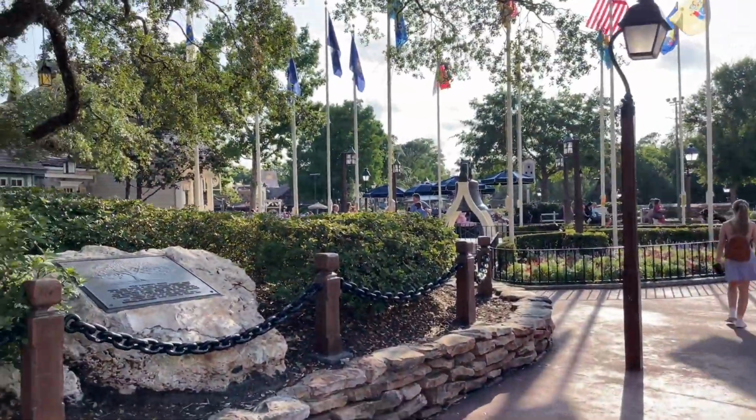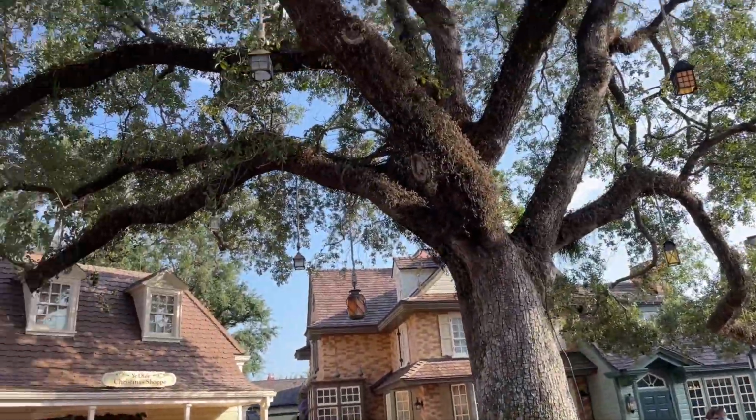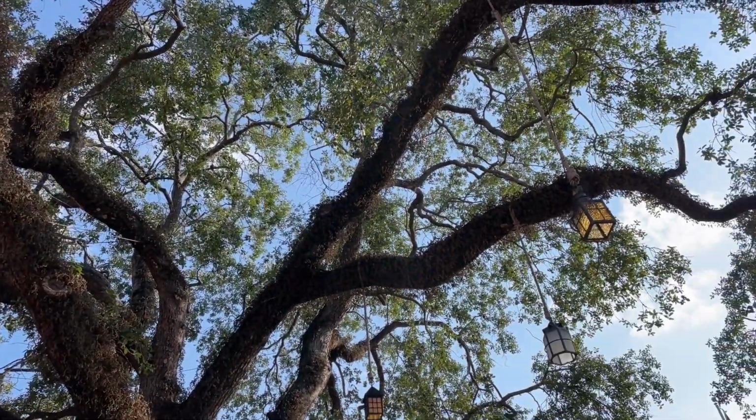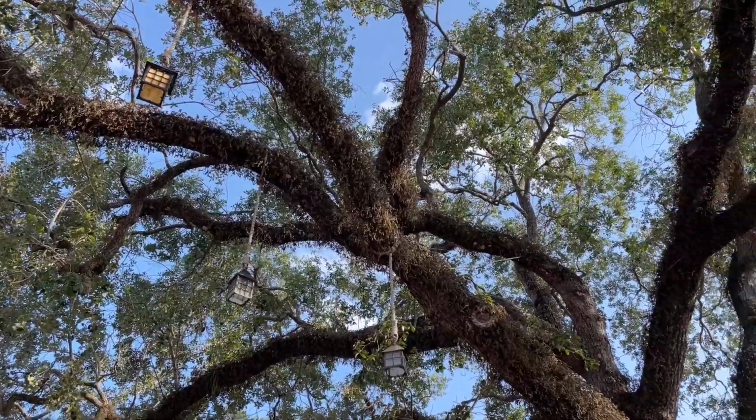Liberty Square that I have always been a huge fan of, because as you guys know, I'm a huge fan of trees. I love big, gigantic, interesting trees. I've taken you guys to see all kinds of cool trees in the past, witness trees, things like that. And today, we're gonna take a look at the Liberty Tree. Look at this. This is amazing. This is awesome. It's a gigantic tree growing right here in the middle of the Magic Kingdom.